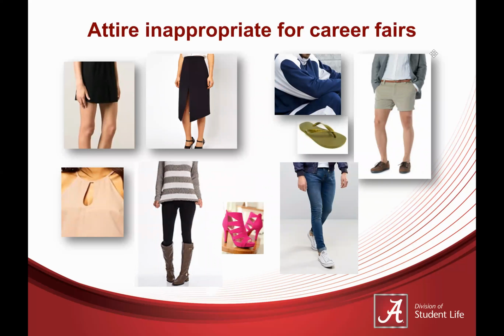Showing an example of what's not appropriate can also be helpful. So we've pulled together some images that represent things we've actually seen at career fairs in the past. I think sometimes we get surprised and then we realize maybe the information is just not out there and available to students. So we try to, with images, make it clearer. While these selections may be appropriate in other settings, they're not appropriate at career fairs.